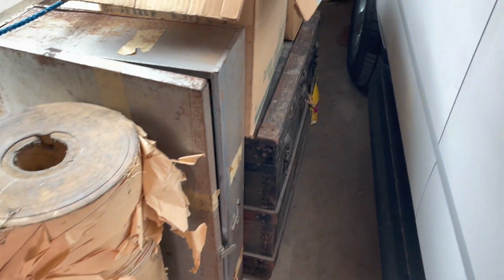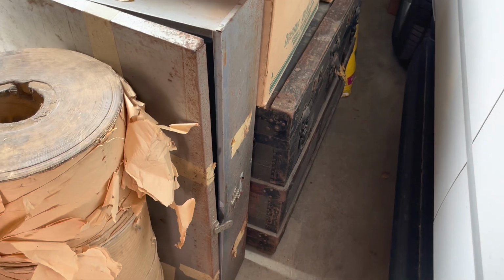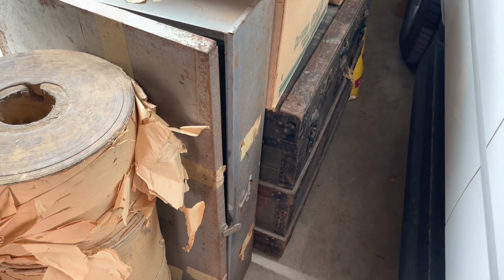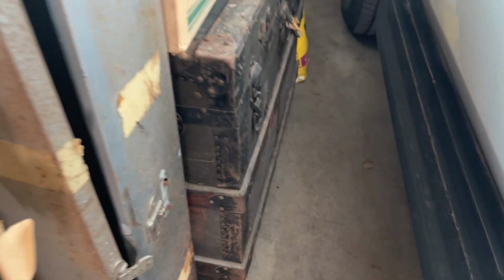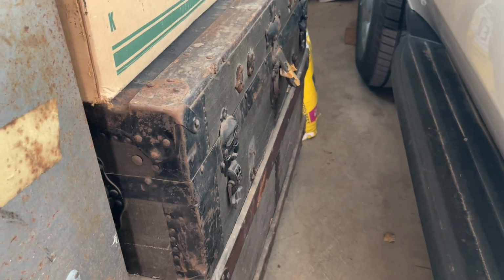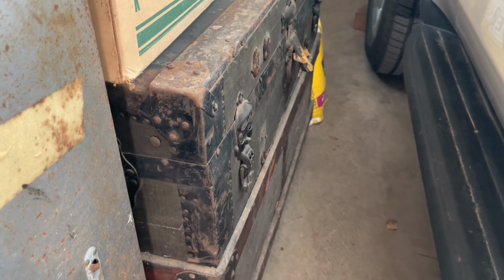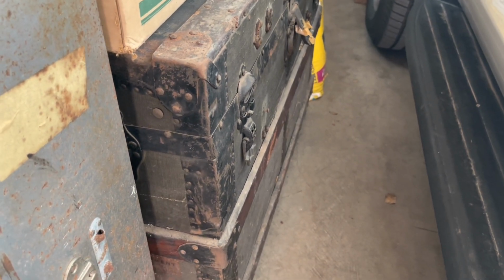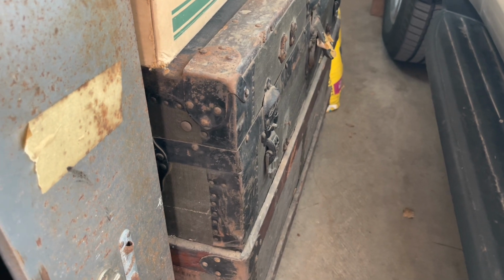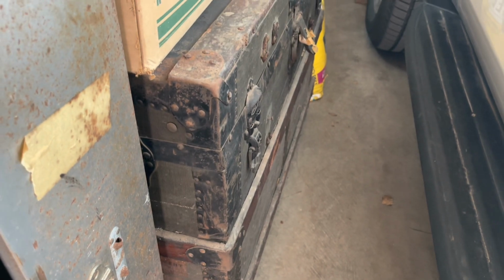Okay, this can be hard to show because the car's in here, but this is a metal tin that I already showed you the contents of, and I will have one more of those. And I wanted to show you this antique chest here. This is the one that I found the very old wedding dress in, and a lot of the old clothing. It is in good shape, so I will be keeping this, and it will probably come in the house at some point. I just have to figure out where.